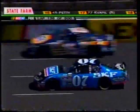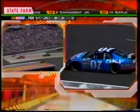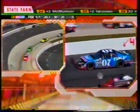He'll make it this time. He will not draw a caution flag. But that's the third time he's had unscheduled stops under green. It looks like he keeps having right front tire problems. I'm not sure why, but they're having a lot of problems with that right front. So Tony Stewart is back in the lead.